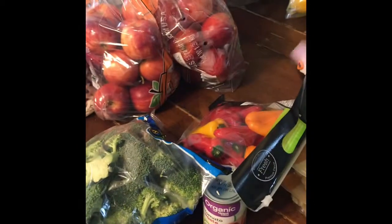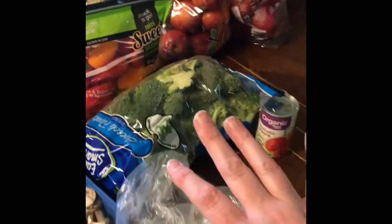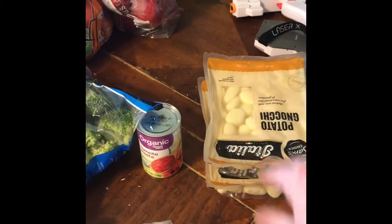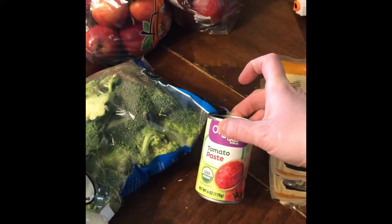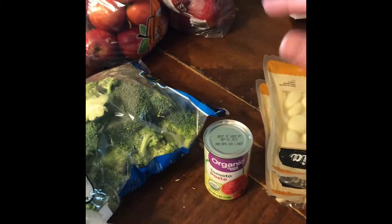2 bags of apples. We got some of these little mini peppers. I love these. Like for $2.99, I can have peppers for a lot of different meals. Just to add flavor and color to everything. I don't know if I showed you the gnocchis. We've got 2 recipes that call for gnocchis. One is not till next month, but I went ahead and got 2. I don't know why. It just happened. When you are doing a big grocery shop, sometimes you just put 2 of them in the cart just in case. There's tomato paste. That's for a recipe.